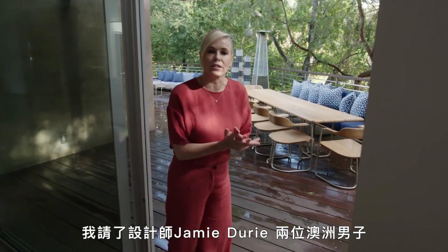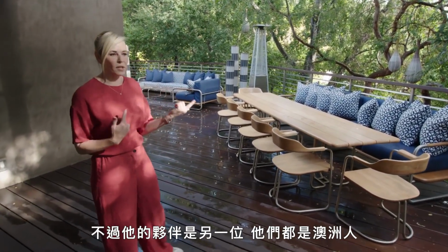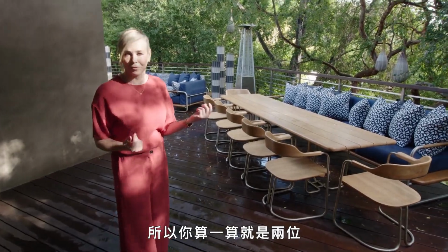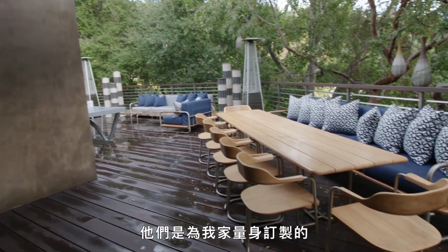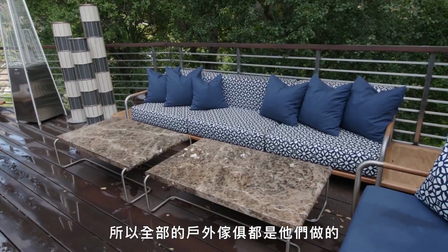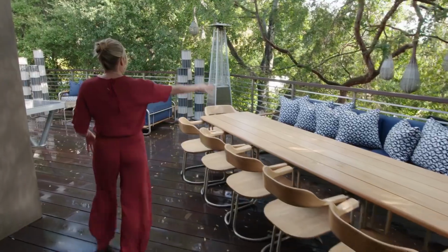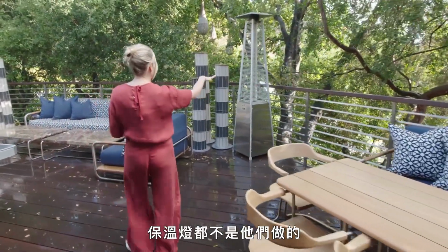I had these designers, Jamie Dury, these two Australian guys. Well, Jamie Dury's one guy, but his partner is another guy, and they're both Australian, so that makes two if you do math. And they designed all this outdoor furniture. They custom made it for my house, and we picked out the colors, we picked out the length, the measurements. So all the furniture outside is from them. All the lighting, all the lanterns there. The heat lamps are not from them.